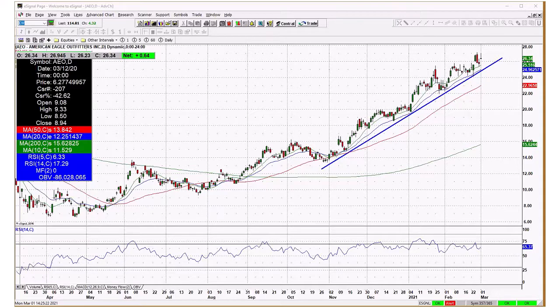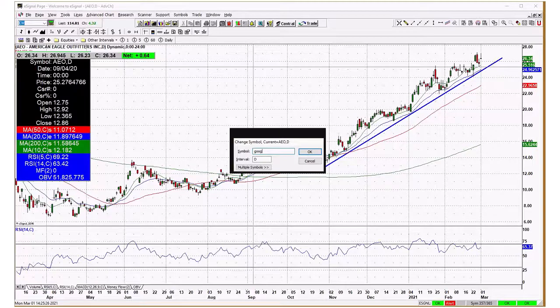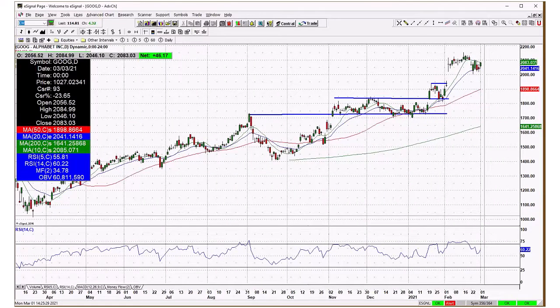We got Alphabet up that they were also adding. Luckily, they got involved with that one before that big quarter from Alphabet. I still think one of the best FANG plays out there. I've been long it forever. They just really don't do anything.